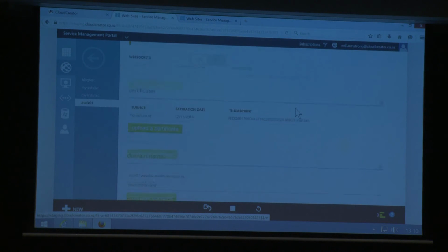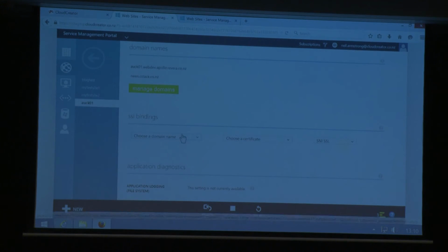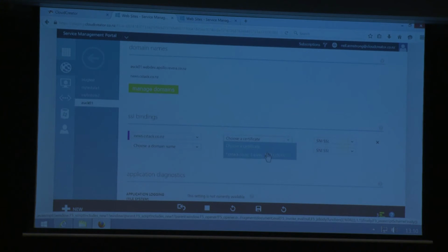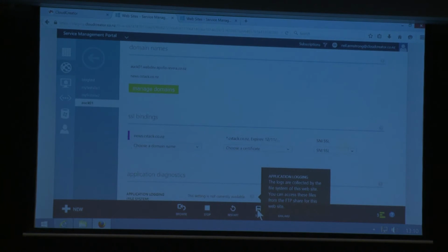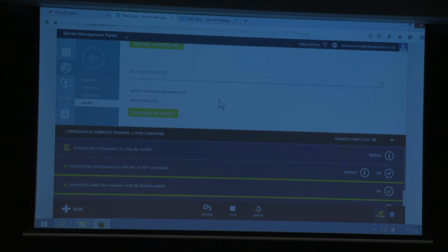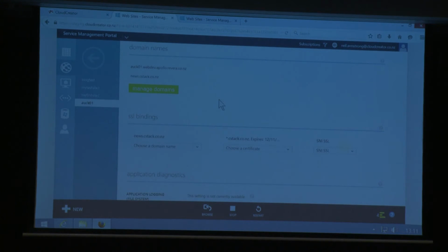Having uploaded the appropriate certificate, I can then choose which of the domain names I want to bind that to, which certificate I want to use, and go ahead and click Save. So now, in a very short space of time from basically logging in for the first time, we've set up a new website. We've set up a public domain name to access that website, using our own company name rather than the service provider's name, and we've added SSL security to that site.